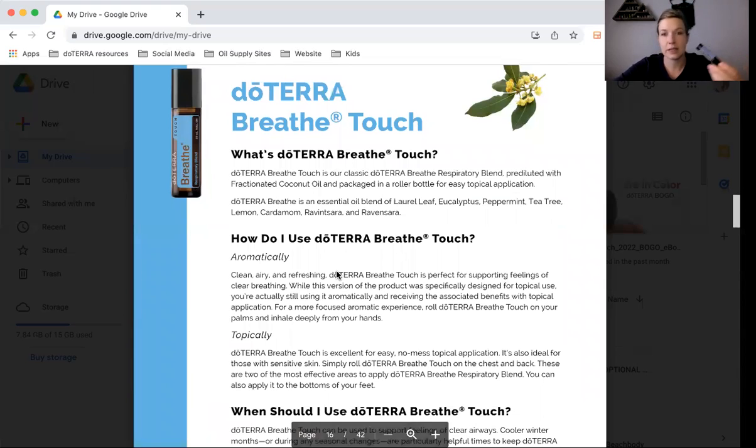So Breathe. Typically, it also comes in a 15 ml bottle, but here we have it in the roller. There were a handful of rollers in this BOGO, which I love because rollers are very convenient for on the go. And usually that's the only thing that I take with me. A lot of times I'll have a 15 ml of peppermint or peppermint beadlets, but I always have rollers because they're just convenient and easy for kids, for myself, etc.